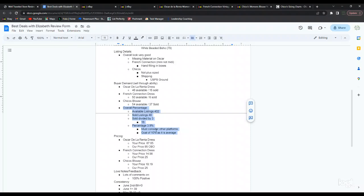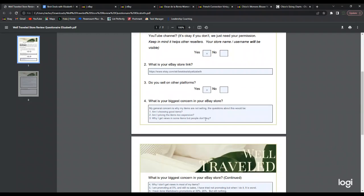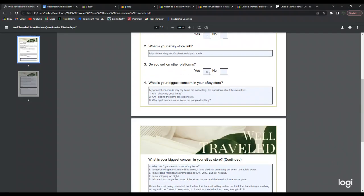The goal is to be about 10% each month, but we do have to consider other platforms. I believe on here you said you were selling on other platforms, so I would evaluate where you were at with your other platforms on whether that would be something that you would like to improve on, or I guess stay the same on, or if there's platforms that are doing better or worse for you. But you could be close to that 10% between all of your platforms. It's just something you'll want to look into.